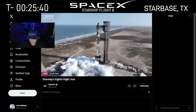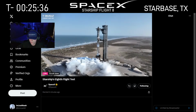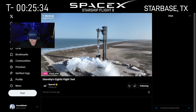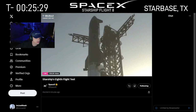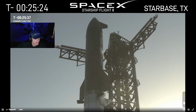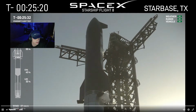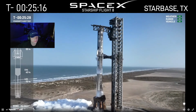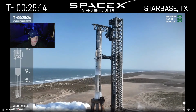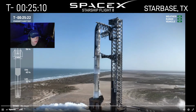So yeah, hopefully we can see this go up. Let me get the stream going up for y'all. We were able to get through our prop load go no go just about 40 minutes ago, and we are loading liquid oxygen, liquid methane on both vehicles. Not tracking any vehicle problems or issues on either booster or ship. Weather is green right now.